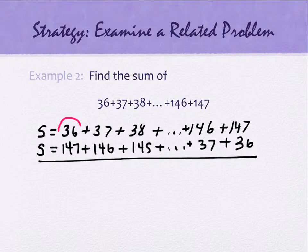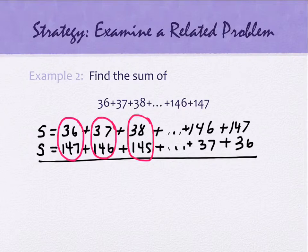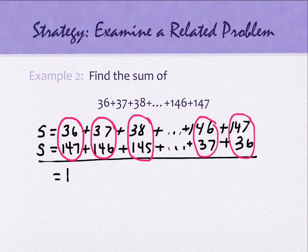Okay, so like this right here and this right here, if we've written them in sort of ascending order one time and then descending order the second time, we can see the pairs really clearly, which is really nice. And the reason that these pairs are so nice is because they all add up to the same thing, right? What do they all add up to this time around? What is 36 plus 147? 183. So we've got a bunch of 183s, right?